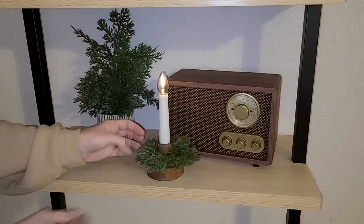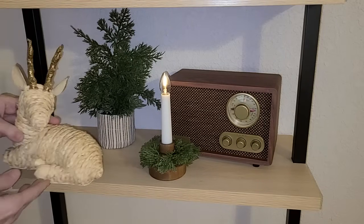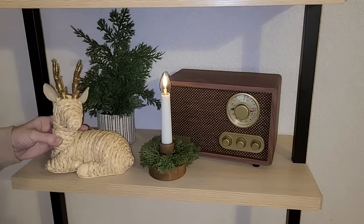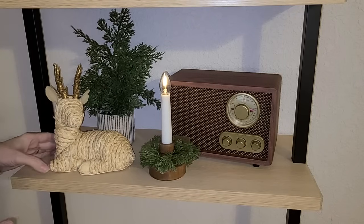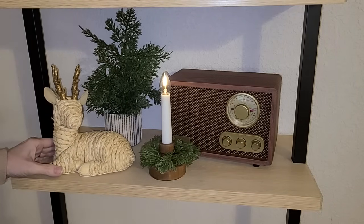Look how cute that is. My goodness. And then to complete this area, I'll add my little deer that has little gold horns on him. I think he's so sweet. This is my second year to use him. I believe he came from the Hearth and Hand collection last year.